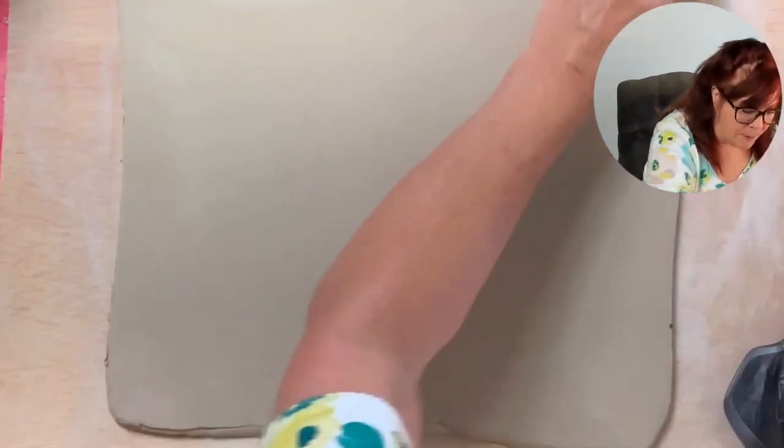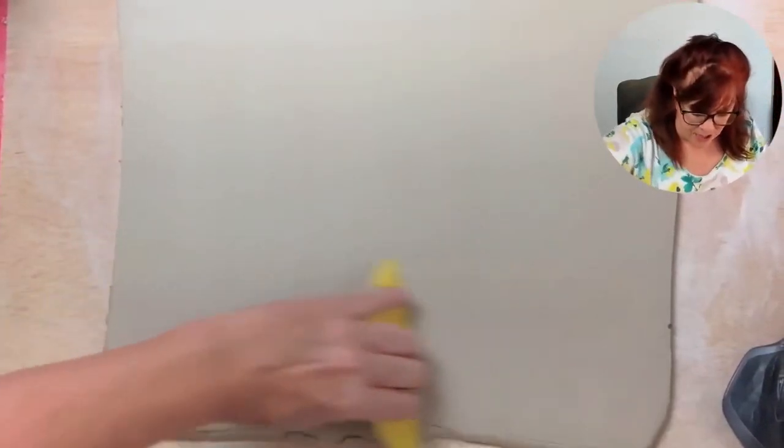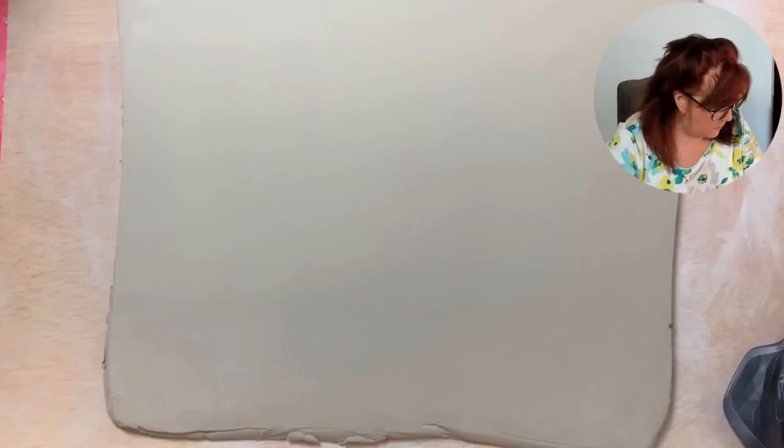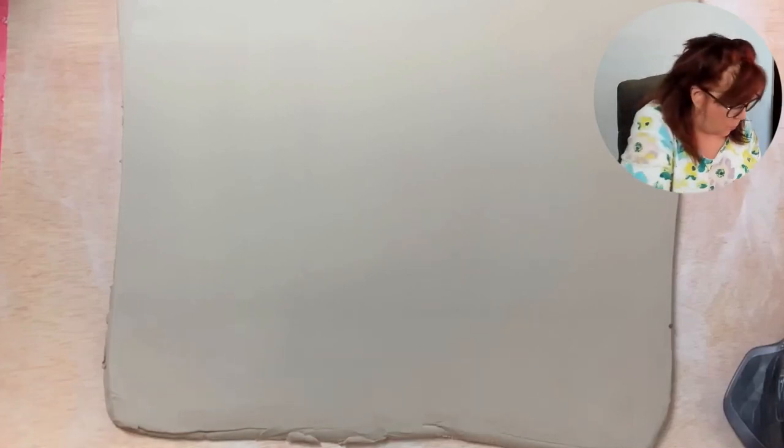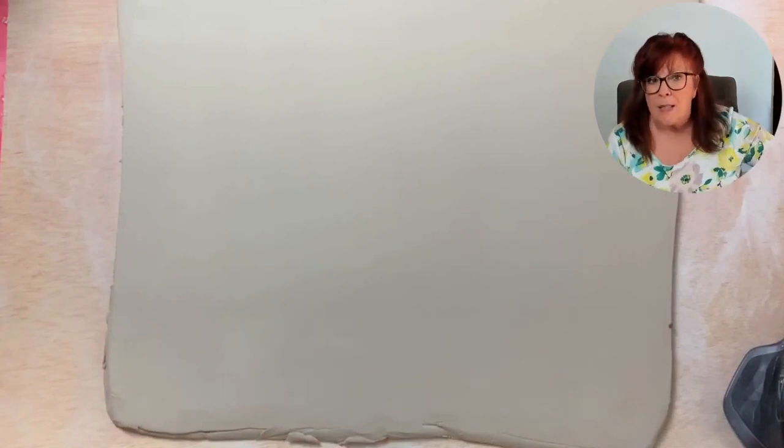Let me get past this part because I'm so excited about this little project that we're going to make this evening. Woohoo! All right, so what I'm going to do is I'm actually going to use a rolling pin.